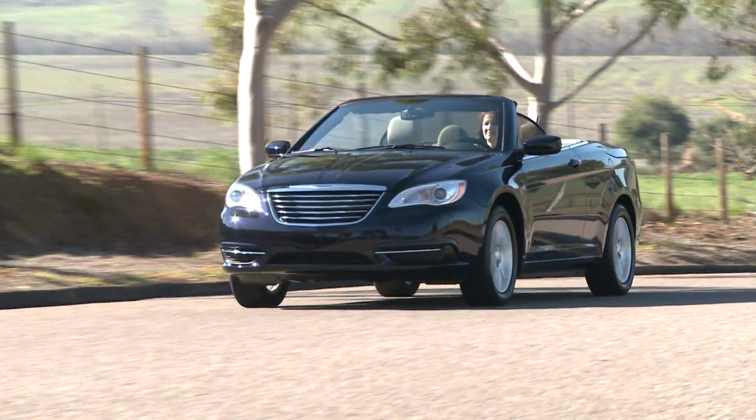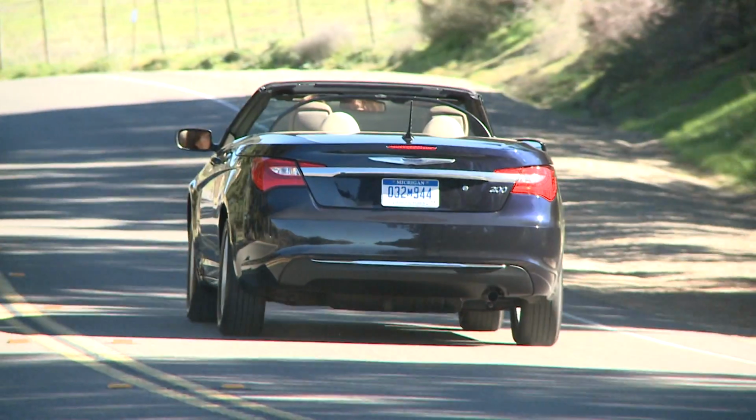Handling has also been improved. We were able to change the camber of the rear tires, which I best illustrate by doing this. And then when I set the car down, the tires stand up, so I get a wider tire patch that meets the road.